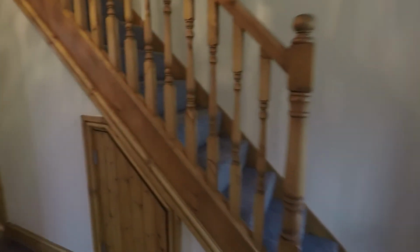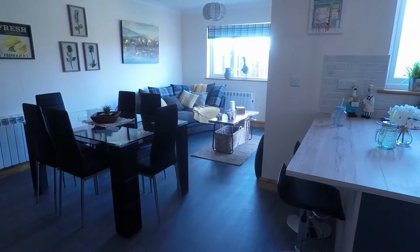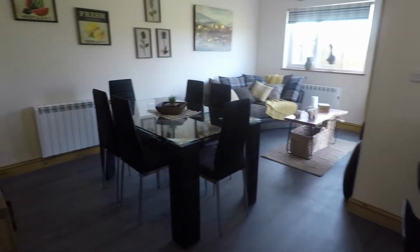So we head back into the hallway. You do have some storage here under the stairs. And then we come to the downstairs cloakroom where you have a WC and your hand basin. Chrome towel rail. Then we come into the open plan dine-in, sit-in kitchen area. Very modern kitchen. We'll start off in the dining part of the room.